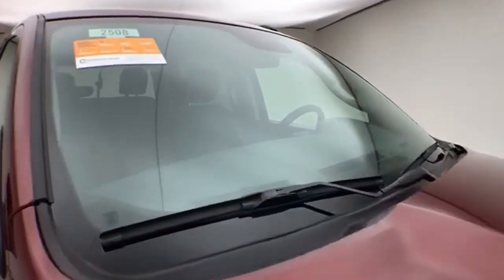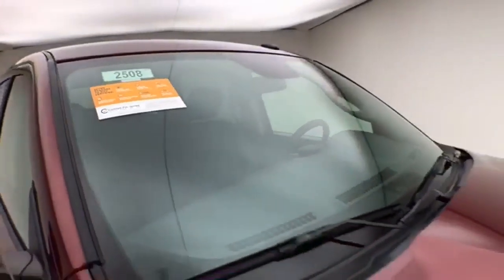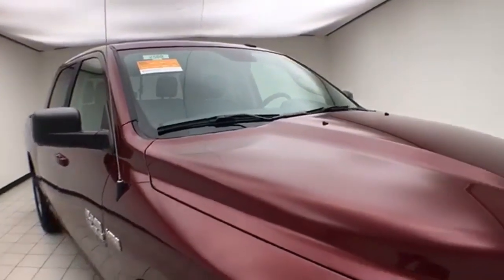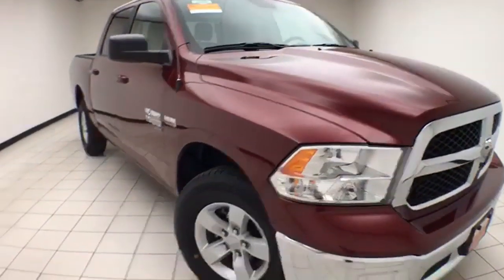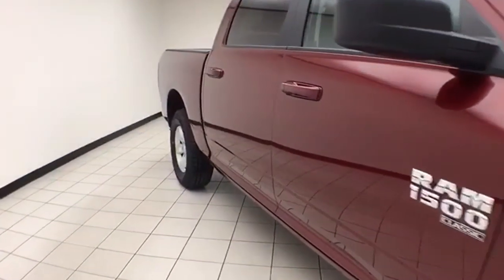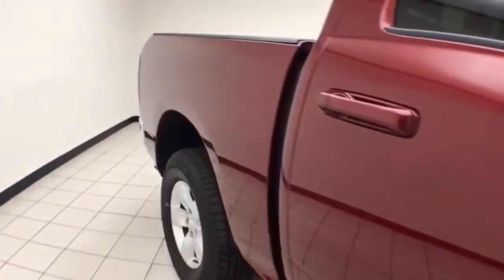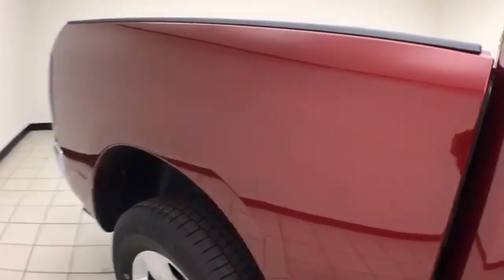Delmonico Red in color. To be certified pre-owned, a vehicle goes through a very strict 125-point inspection, giving you the balance of a 3-year, 36,000-mile bumper-to-bumper and a 7-year, 100,000-mile powertrain warranty. You also receive an additional 3-month, 3,000-mile maximum care coverage, along with roadside assistance and car rental allowance.